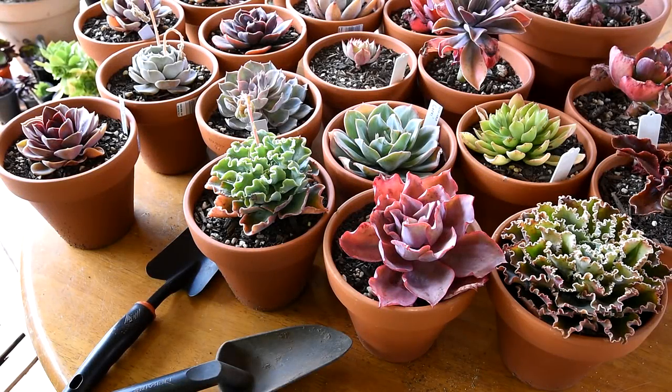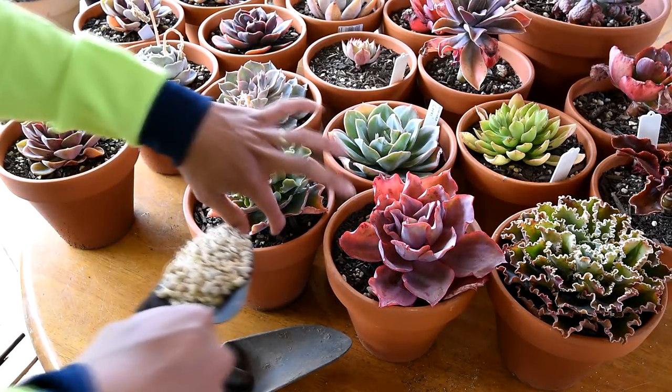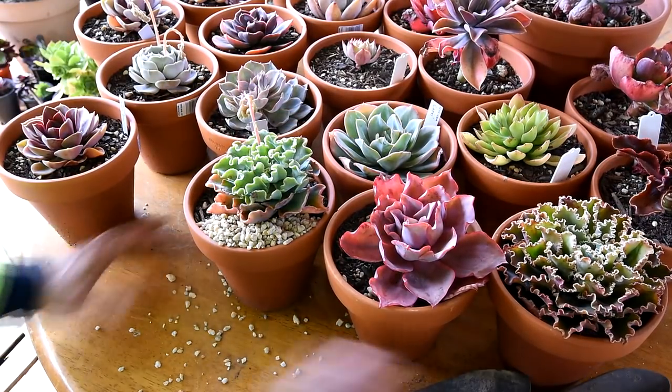And now we're back to the potting table. So as I was mentioning earlier, I'm planning to top dress my pots, and that's what I'm going to do now. Such a mess.